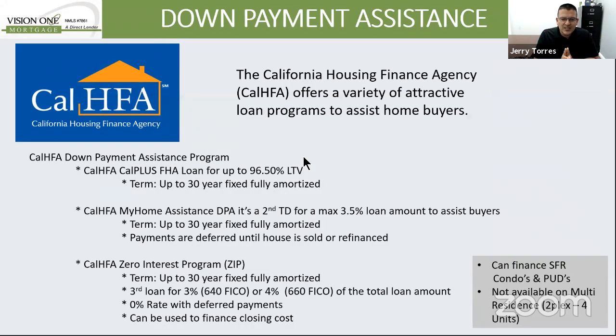Now, the down payment assistance, how does that work? Well, CalHFA allows you to finance the down payment up to 3.5%. Okay, so that loan comes as a silent second. All right, meaning you don't have to make monthly payments on it. The interest on the second is barely 3.5% or something like that. It's really low, and you would only have to repay it... Okay, you have the ability to make monthly payments if you wanted to, but you would be forced to pay it when you refinance or sell the property.